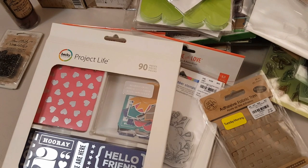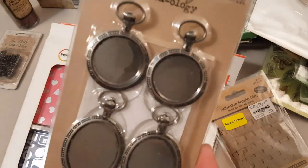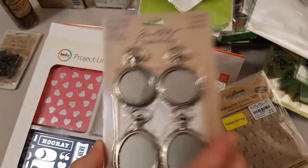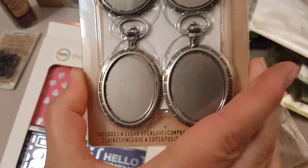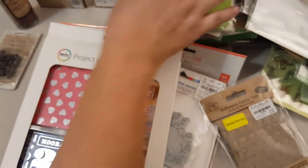And we got a couple of more items. And this is another Tim Holtz. This is the little watch clock faces things. They were $1.99. Watch cameos, there are four, and they're $1.99.